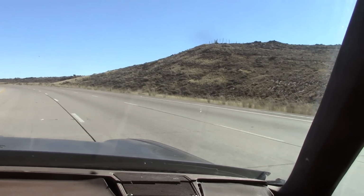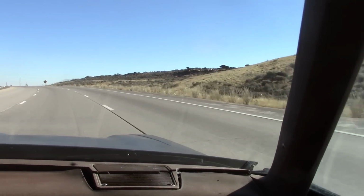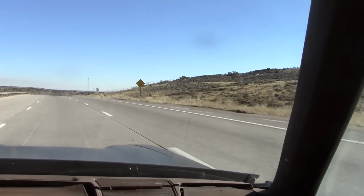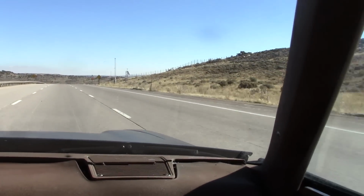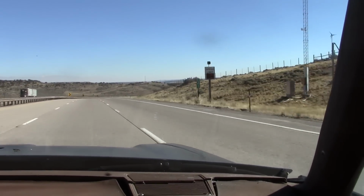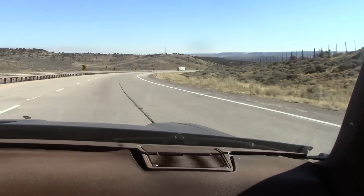This vehicle has 273 gears. It'd be nice if we had something just between second and third. 'Cause, I mean, we got Ford Super Duties that are hauling stuff that pass us up. Uphill.